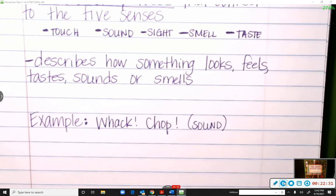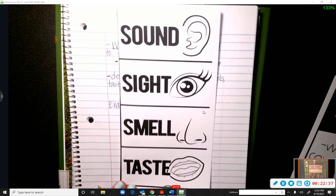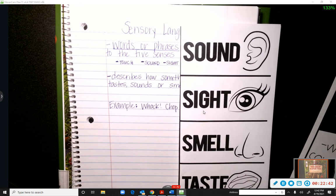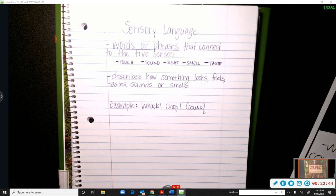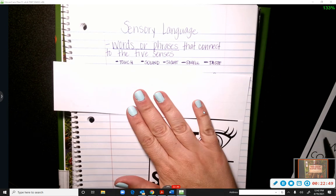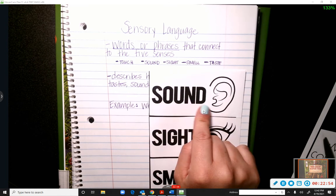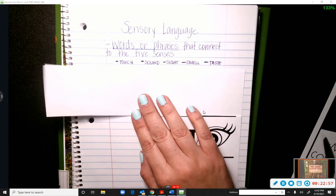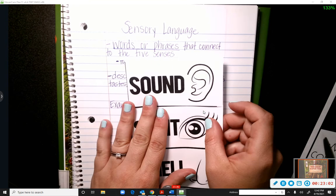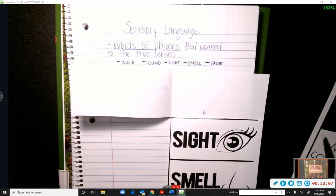Once you have that copied down, we're going to look at these 5 senses. Okay? If you are done, we're going to go ahead and cut these into flaps, and we're going to write underneath for each sense. Those of you at home won't have this foldable, so you will just copy them down in your notebook, continuing on this page. But the first one we're going to go over is sound. Okay? We've already done the words whack, chop.